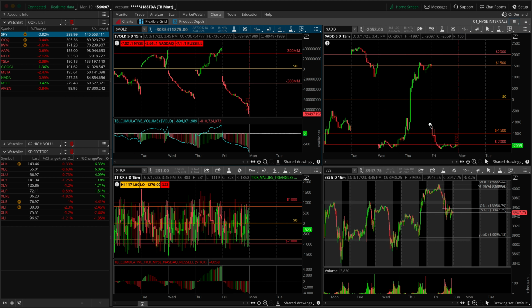Market internals are up first as supporting evidence. If you're not familiar with this screen, check out the video in the top right-hand corner. What I want to point out is that the outflows were significant in the past week's worth of trade, closing here roughly outflowing 800 million shares, right? And if we think about what's going on here on a daily perspective, this is the worst day that the indicator has ever experienced in the history of tracking this information.